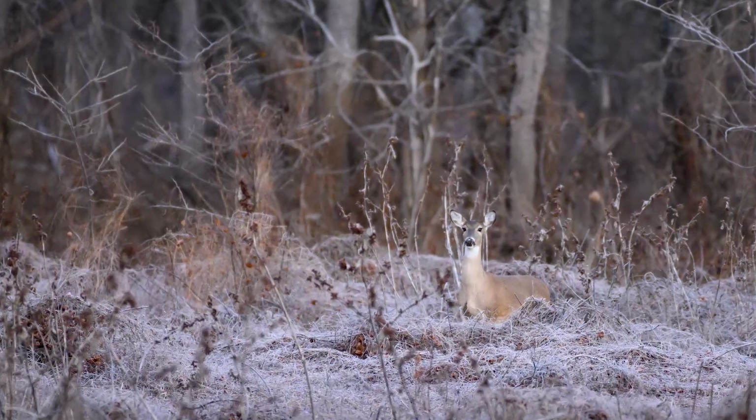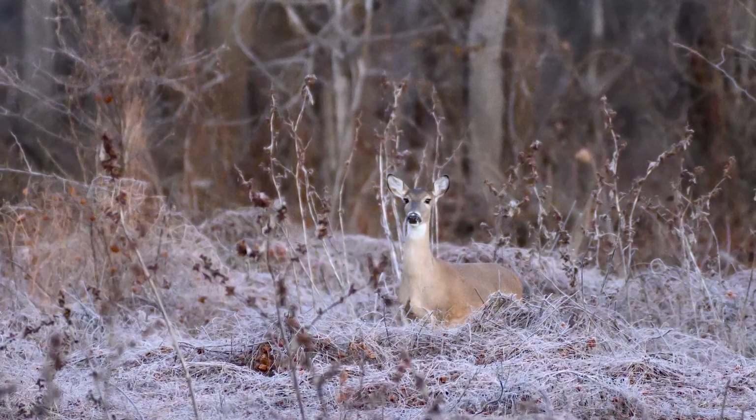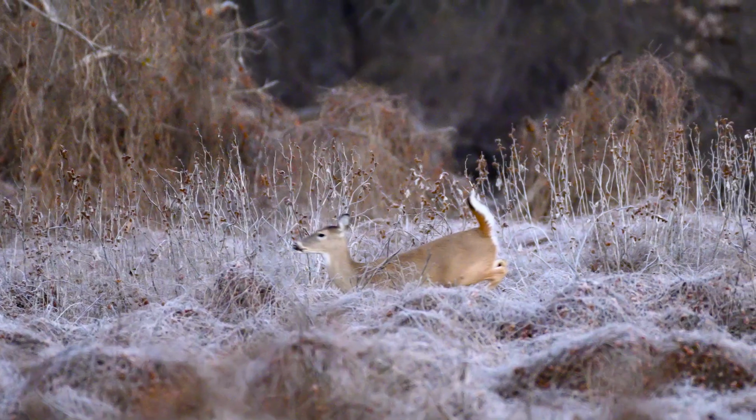It was a cold morning. There was a heavy frost from the previous night. This whitetail was curious about me as I was making my way to one of my hides that morning.